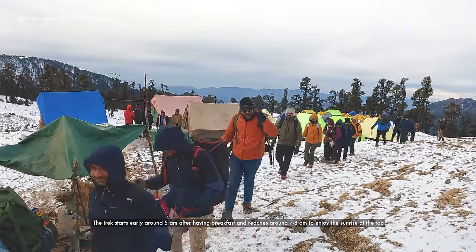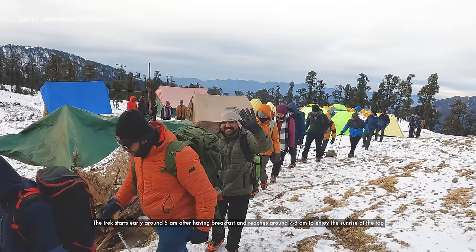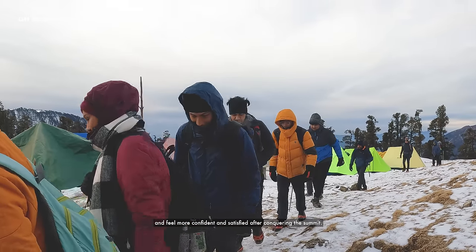The trek starts early morning around 5 a.m. after having breakfast and reaches the top around 7-8 a.m. to enjoy the sunrise at the top and feel more confident and satisfied after conquering the summit.